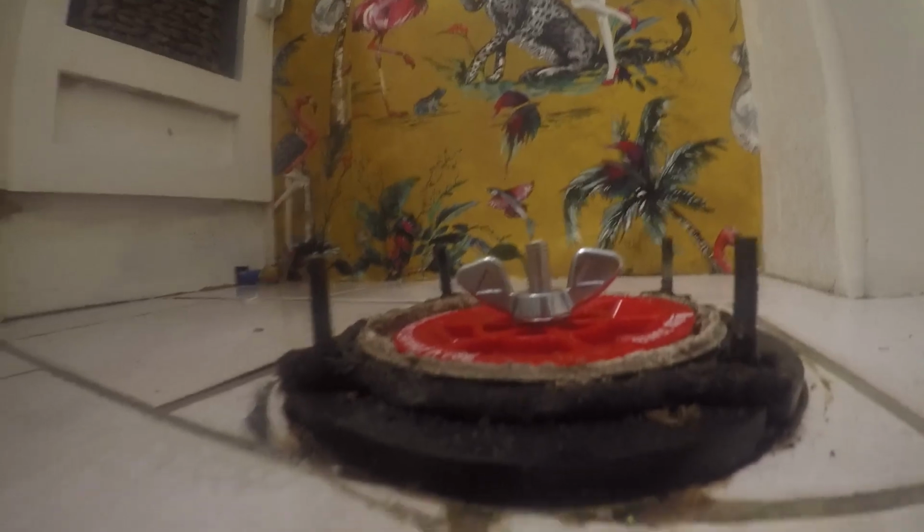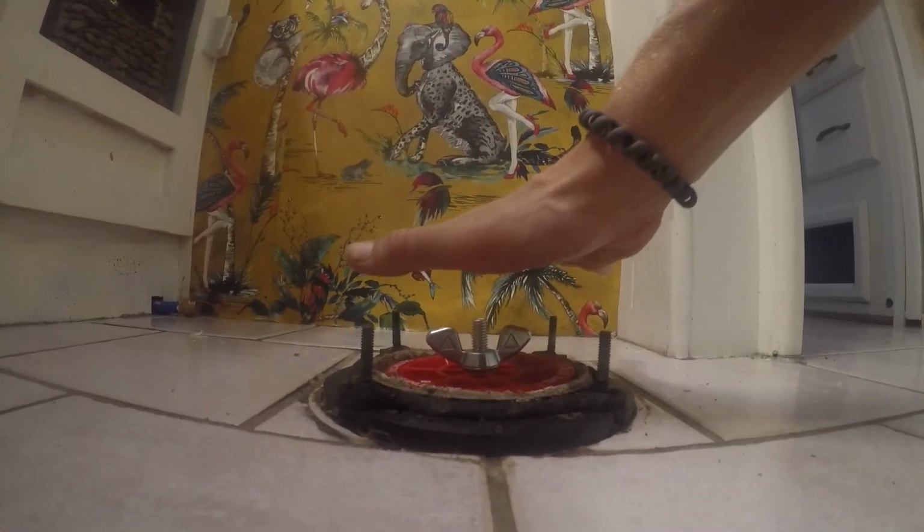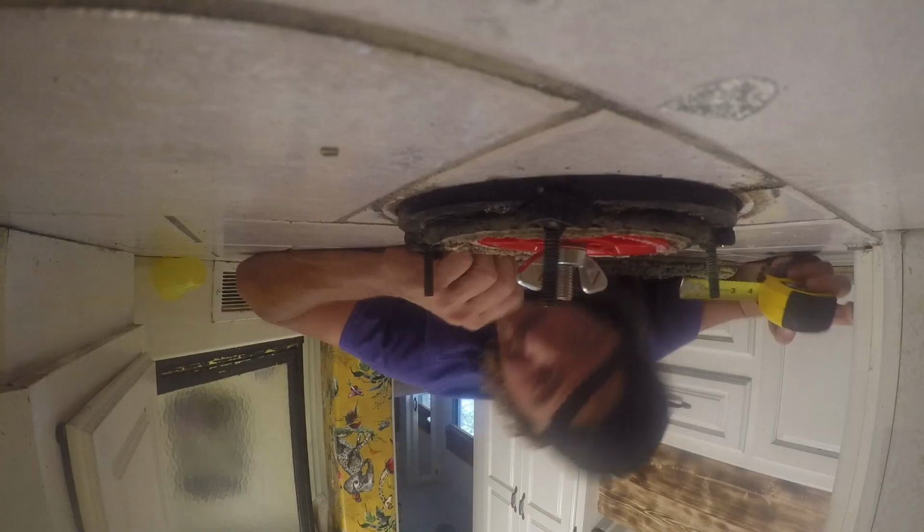These bolts and this wing nut stick up off the ground in an unflush way. You see that? So we need to build a wooden box around this to put the composting toilet on top of. So we're gonna build a box to put on top of this, to put the composting toilet on top of that.